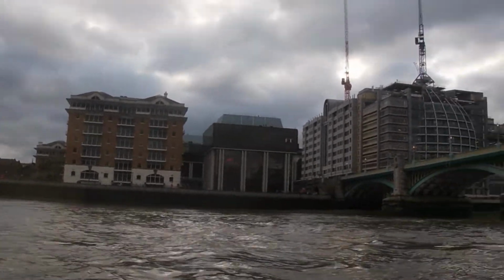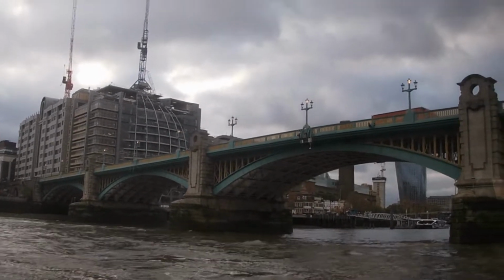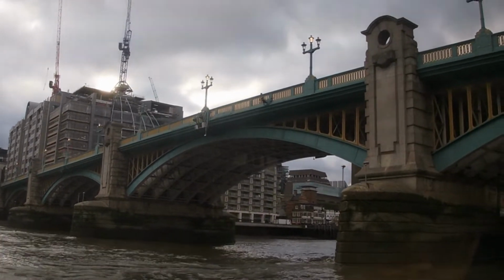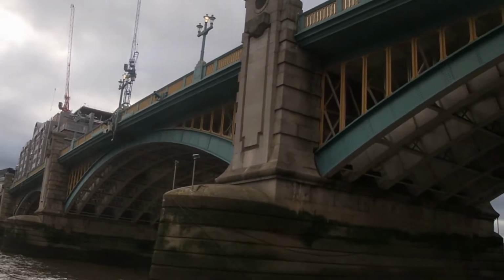Southwark Bridge, opened in 1921, Art Deco in style. We have a sad nickname for this bridge in London on the river. It's called the Lonely Bridge. Can I get an R, please? That's because it has the lowest footfall recorded every year on this bridge in London. Least amount of traffic recorded on this bridge every year in London.